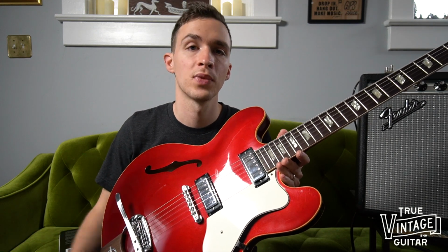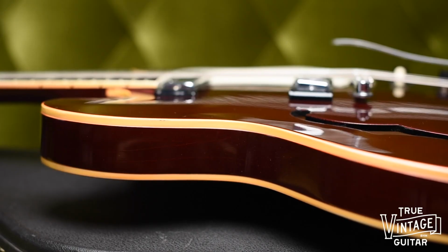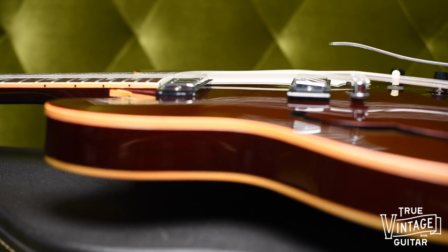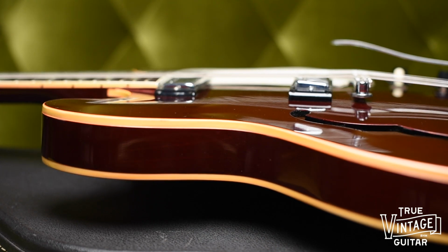Seth Lover designed these mini humbucking pickups after the full-size humbucking pickup, so they kind of drop right in and follow the aesthetic of the New York-made Epiphone guitars. The pickups are very high output, but the coils seem to have not quite so many windings, so they accentuate the higher end frequencies compared to a full-size Gibson humbucker.